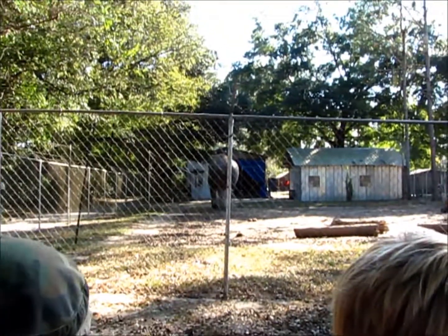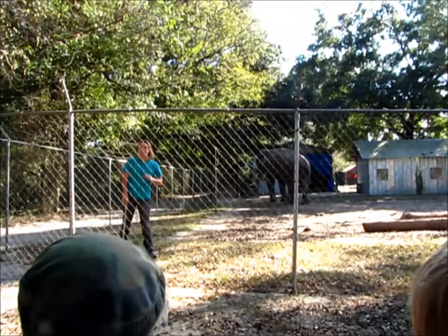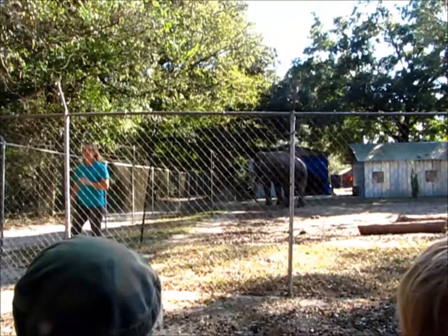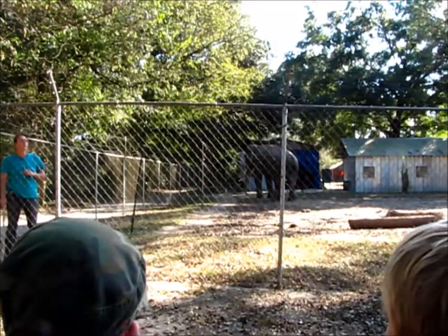His father is at a breeding facility just outside of Orlando, and his mom died about 4 months ago. He has been here at the ranch since he was 2 years old.